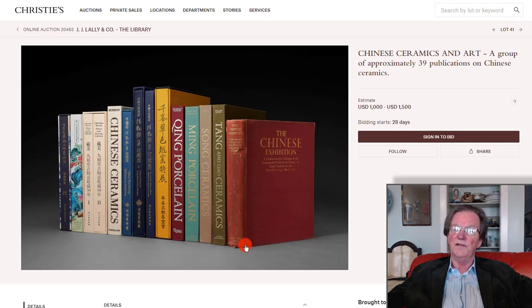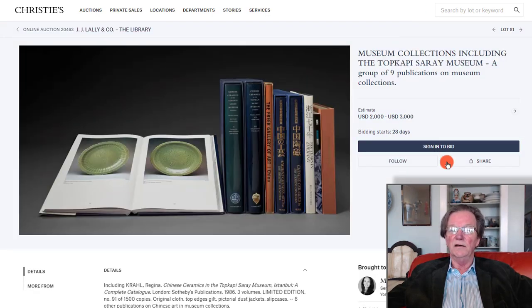And the whole lot, all 39, is estimated at $1,000 to $1,500, which doesn't seem like much money to me. You're talking about 20 or 30, 40 bucks a book. So it's certainly a good deal.